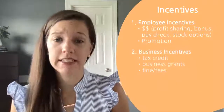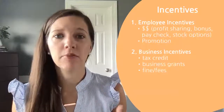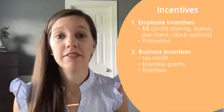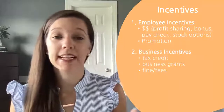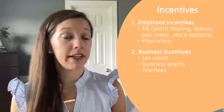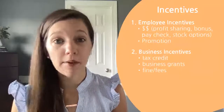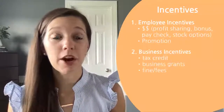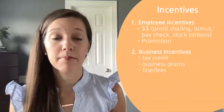Now, as far as business incentives, I kind of hinted to this a minute ago when I was talking about the government. They're really targeting a certain product or service that they'd like to see expand in the country. They might give certain incentives to businesses to encourage them to do that. That could be things like tax credits or tax breaks or grants even. Back when the coronavirus first came out and we saw lots of shutdowns, there were lots of small business incentives to keep businesses open. The government had a desire to keep businesses open despite the fact that everything was shut down so that people could be employed, right?